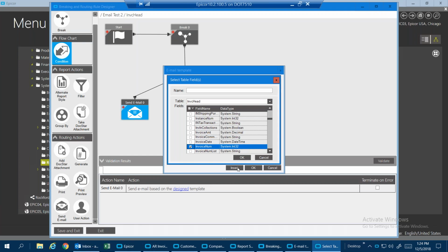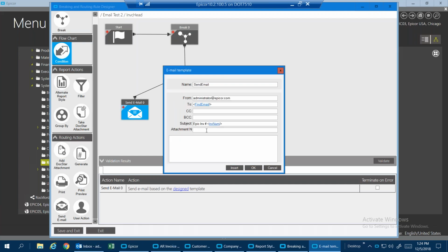So that it appears in the subject. Oh, I got the name on it. Yeah, and that doesn't matter too much what you use. And then I can also specify the name of the attachment that goes out.